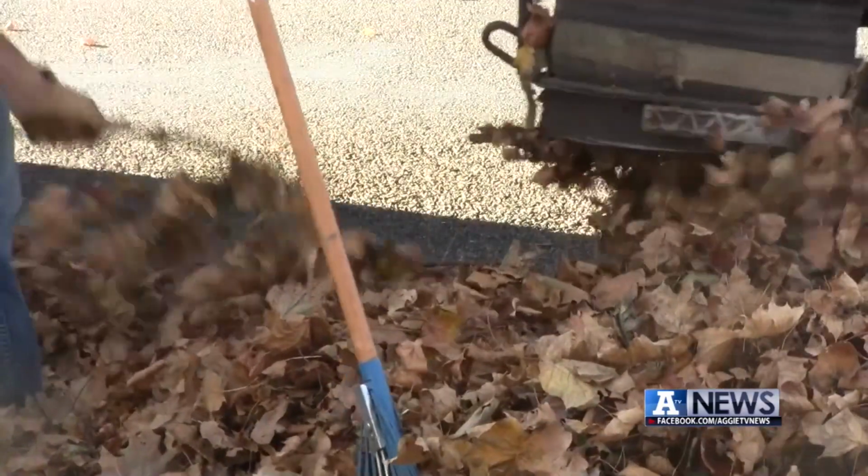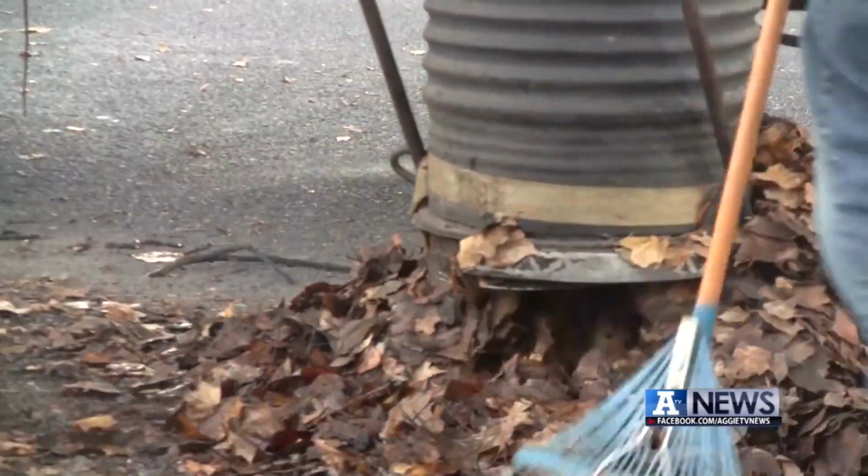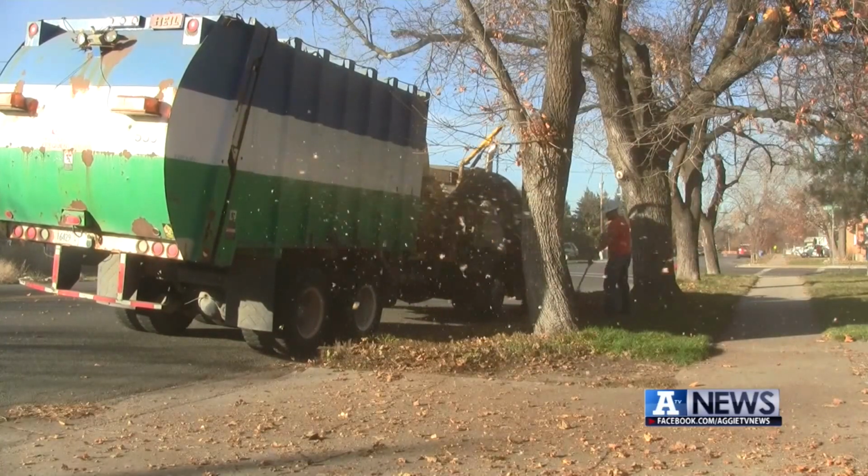Keep those out of your pile because those will clog up our machine and then just create more time for us. Dry leaves are easier to clean up. Wet leaves are just more of a hassle, takes more time.